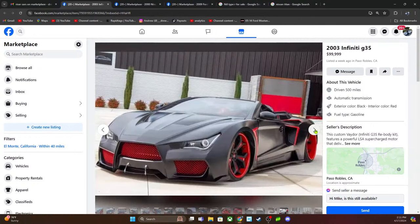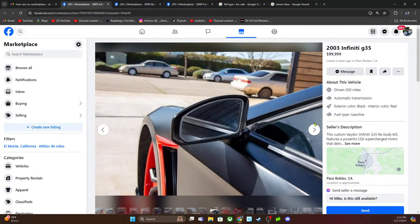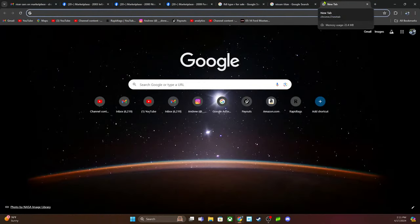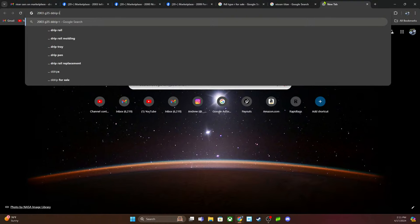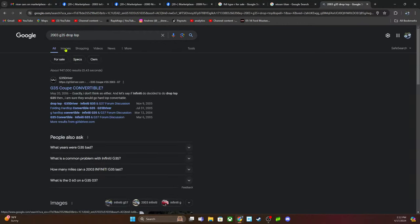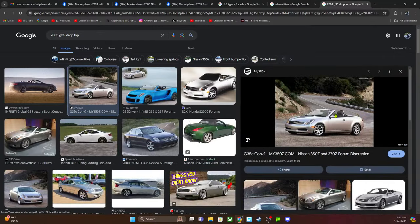Yep. Oh, they make it a drop top. Wow. Or what is it? Just a permanent drop top? No, it has a hard top. Wow. Oh wait, is there a G35 drop top? No, there's no G35 drop top, right? I think there's a G37 hard top drop top. 2003 G35 drop top. There's no shot that there is, right? I don't know why my keyboard is double pressing everything. Drop top. Okay, Drew, learn how to spell. Yeah, there's not, right? No, I've never seen that in my life. I think there's a G37 drop top, or no.